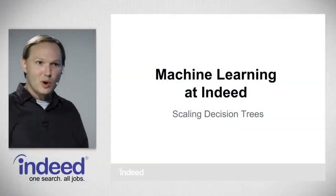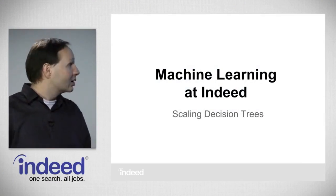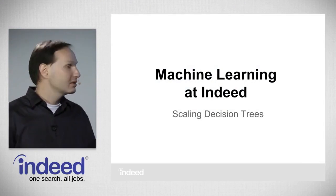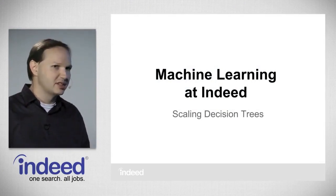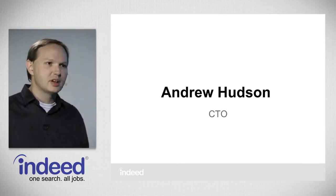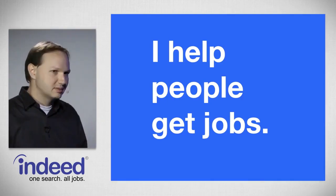Scaling decision trees. Welcome to the 11th Tech Talk here at Indeed. I'm going to talk about machine learning here at Indeed, and specifically decision trees and how we scale them to extremely large data sets. Once again, I'm Andrew Hudson. I'm the Chief Technical Officer at Indeed, and I help people get jobs.